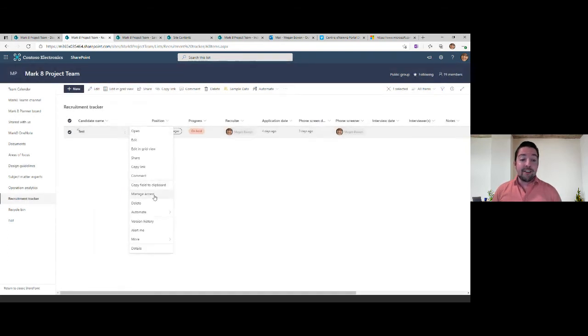Right, so some other options for individual list items, we can get alerts on these. So if I want to be alerted whenever there's a new item added to this list, it's a simple form that I fill out to say alert me every day. You can be alerted when things are deleted in case you're concerned about that. And we can share individual items. And that's kind of one of the biggest distinctions between an Excel worksheet and a SharePoint list: we can have item level permissions. So I could share just this row with you.